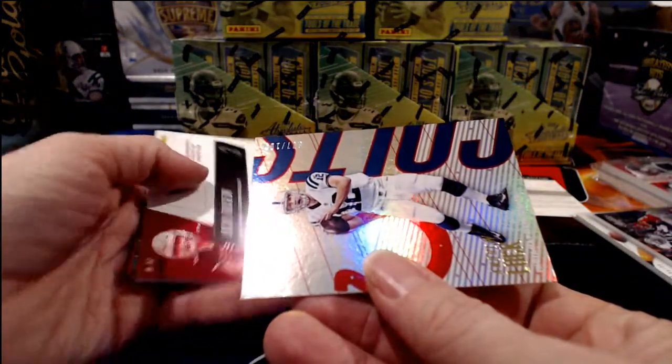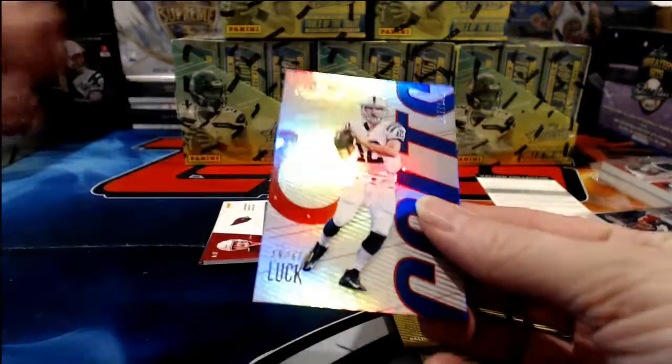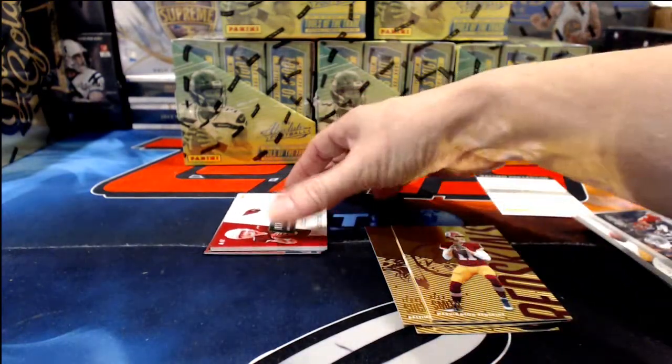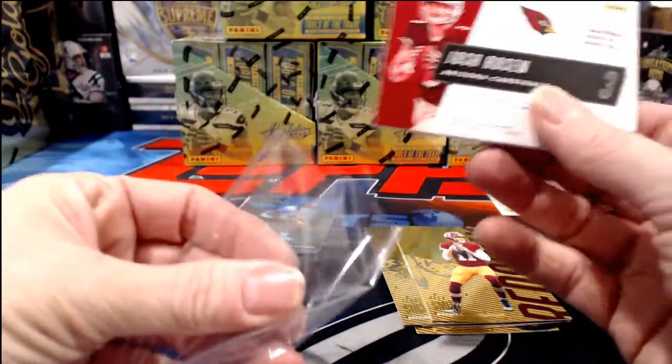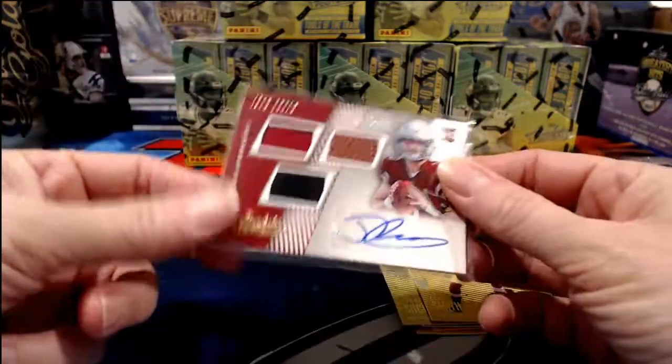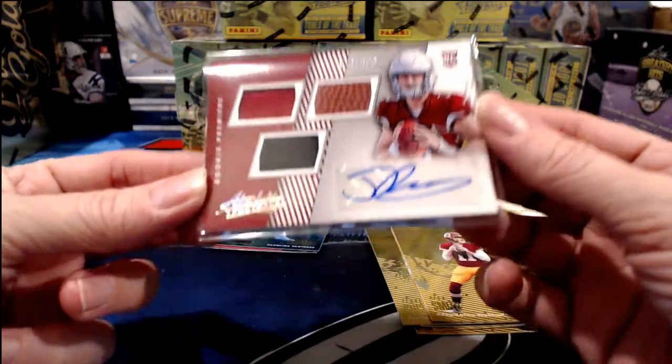Always good to hit Zeke. There is numbered to 100, a little Andrew Luck back in action for the Colts. Somebody asked for Josh Rosen earlier, didn't they? I believe somebody said they were here for Josh Rosen. Well, boom, there he is for you.